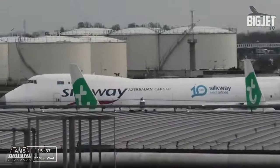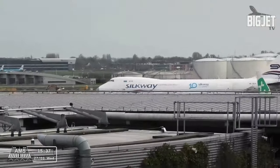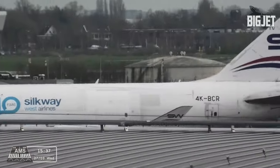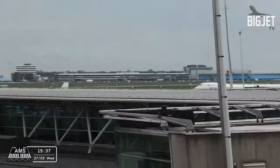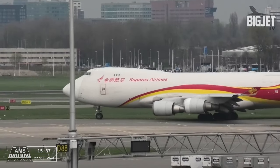Oh, wow, look at this bad boy. Look at her, all bits and bobs hanging off of her. Wow, nice. Wow, she's a proper workhorse. Look at all the paneling and everything, man. Yeah. Oh, she's a beauty, man. That's a rare catch, that is. Don't think we've ever seen that one.